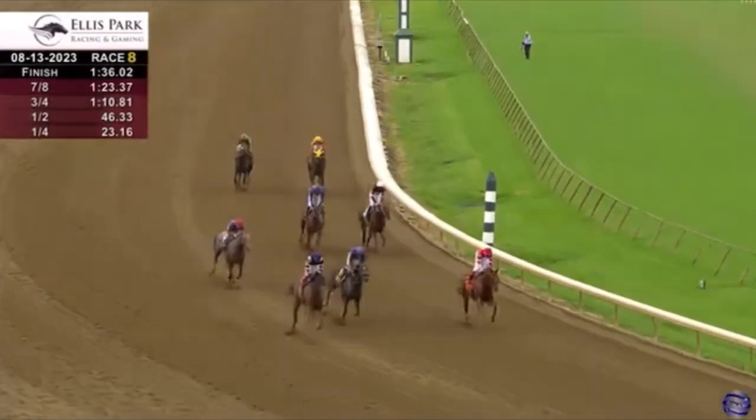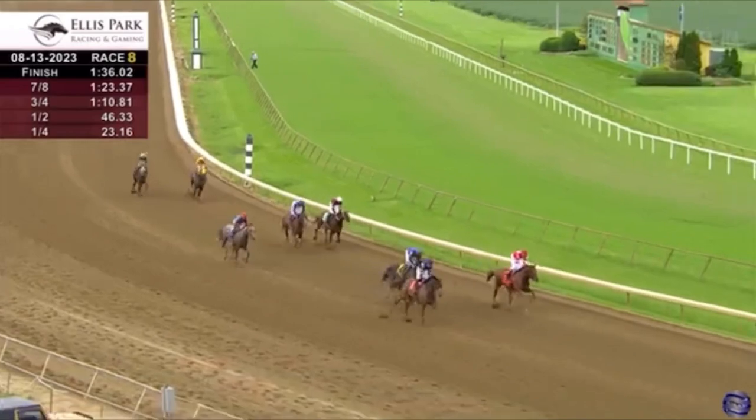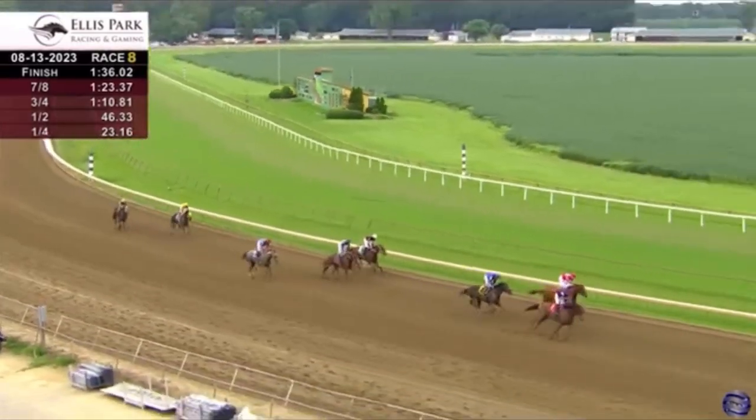Then it was How Do You Do That, Olathabo and Release McCracken. The final time, 1:36.02.